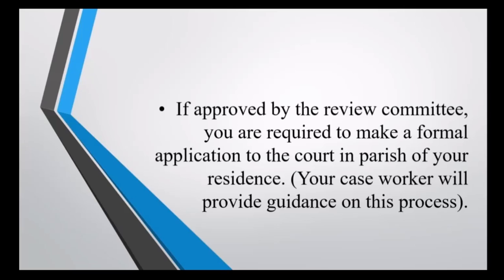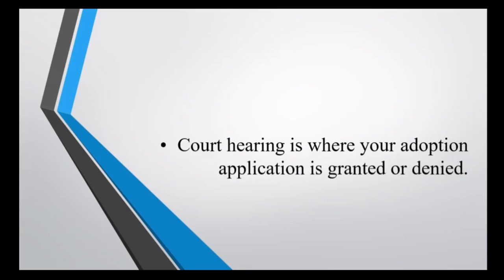If approved by the review committee, you are required to make a formal application to the court in the parish of your residence. This is the magistrate court. Don't worry, your caseworker will provide guidance on how to make the formal application in the court. It is the court hearing where your adoption application is granted or denied.